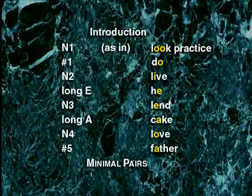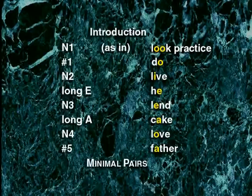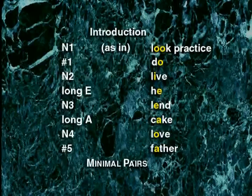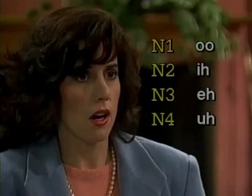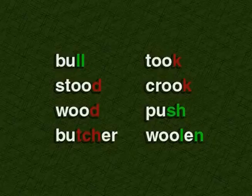Here we have an introduction to neutral vowels, followed by the short neutral vowels compared to the long parent vowels. Video lessons on the left, more practice material on the right, with a link at the bottom to the minimal pairs menu. Neutral vowels 1, 2, 3, and 4, I, are introduced. Neutral 1, from the video lessons. Neutral 1, from more practice material.